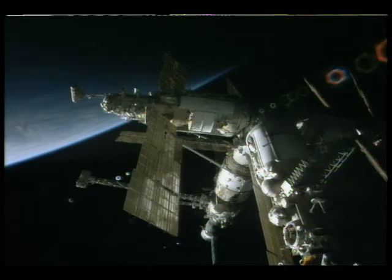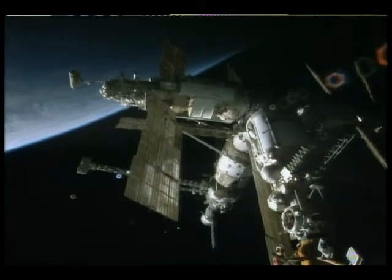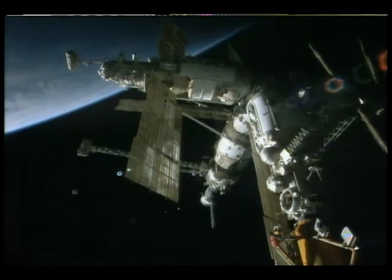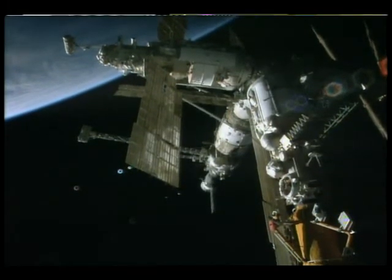Go ahead, Ron. Okay, I'm looking at a bag in front of me. I want to identify if it's the battery transfer bag. It says stowage bag, assembly, spectra, and it happens to also be a serial number 001, but it's the SED number 461-09754-701.